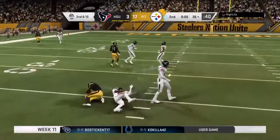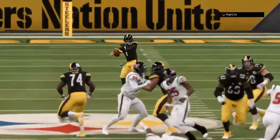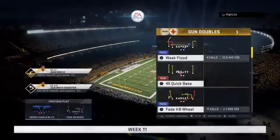Rudolph going to throw again. Open man is Ross, complete. And he's got this down to the 35. And we're going to get a timeout with 2 seconds remaining in the second quarter.